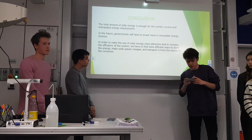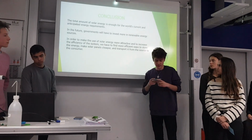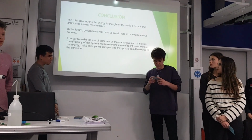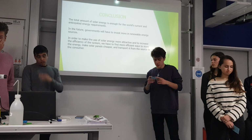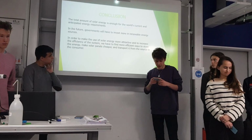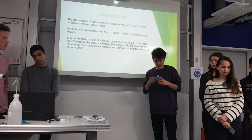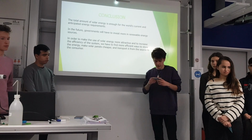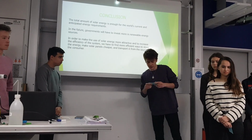Conclusion. The total amount of solar energy is enough for the world's current need. In the future, countries will have to invest more in renewable energy sources like solar. We have to make solar panels cheaper, find more efficient ways to store the energy to make solar energy more effective, usable, efficient, and friendly for nature.